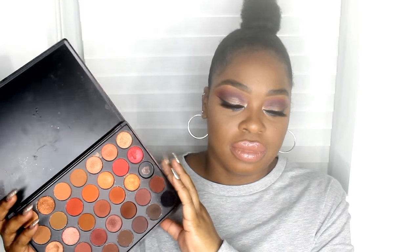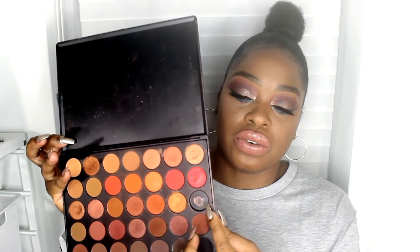Next, I'm going to mention a palette that I have been loving. You guys know that I've been loving it. I did a giveaway on this palette as well. So that shows you how much I love this product. Oh my goodness, I dropped it now. I went to Las Vegas a few weeks ago and I dropped my palette.